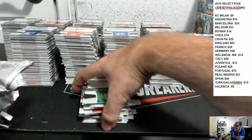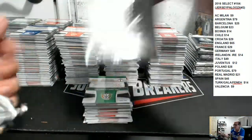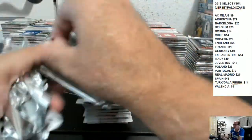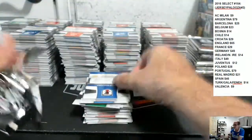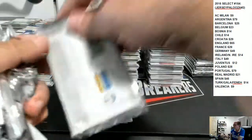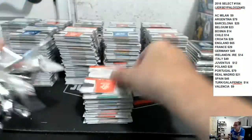Yes, everything, anything inserts, silver rookies, anything other than just base cards. All inserts, all numbered cards, just like we do with this. Same exact deal as we do with this product. Once we start showing cards, I can show you what I mean.